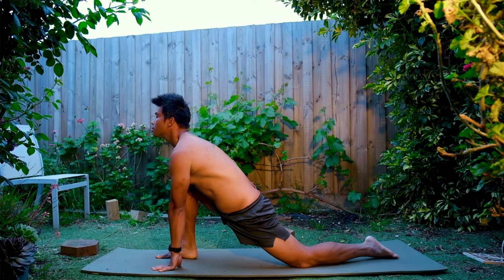If you notice yourself getting distracted or caught up in some internal dialogue or stories, just come back to the flow of your breath. One more inhale here, and push into your right heel to straighten the leg.